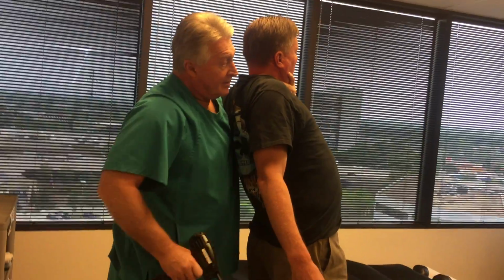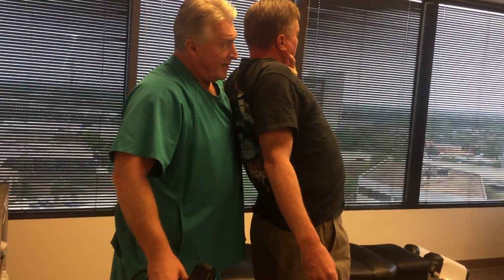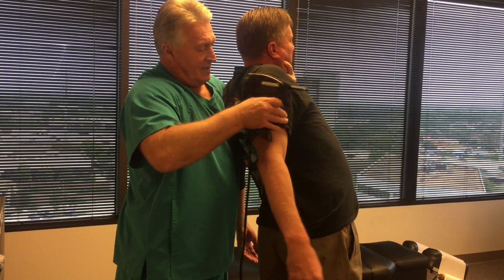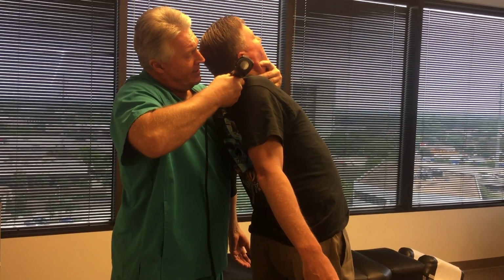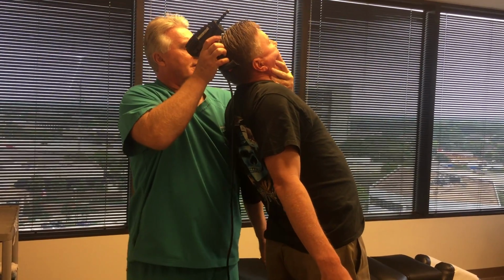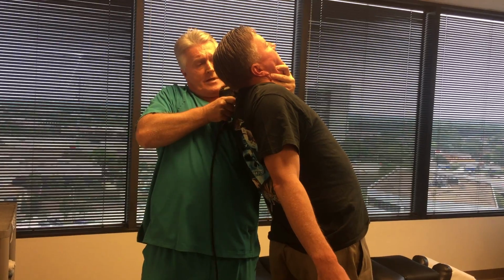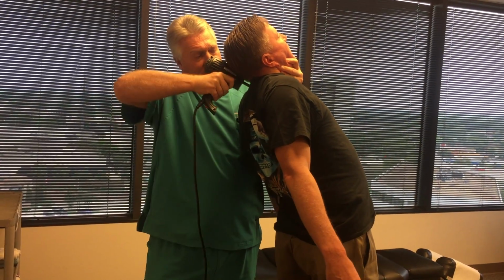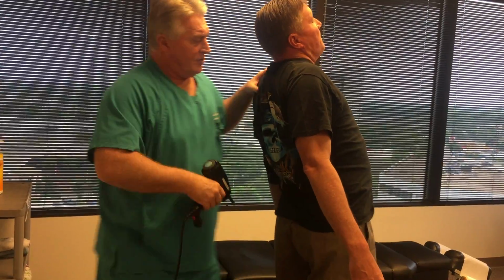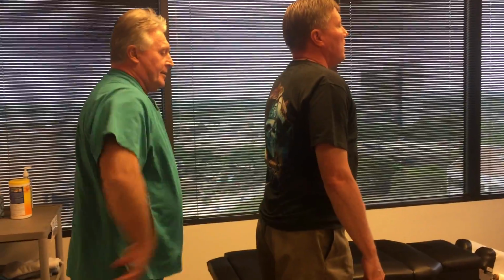Go to the left. And now shift your pelvis straight right for me a little bit. No, right, that way. There you go. And look up at the ceiling. You're going to feel a little tap right there. You're going to feel another little tap right there. I'm going to hit your traps right here for you too. Okay, now you can relax.